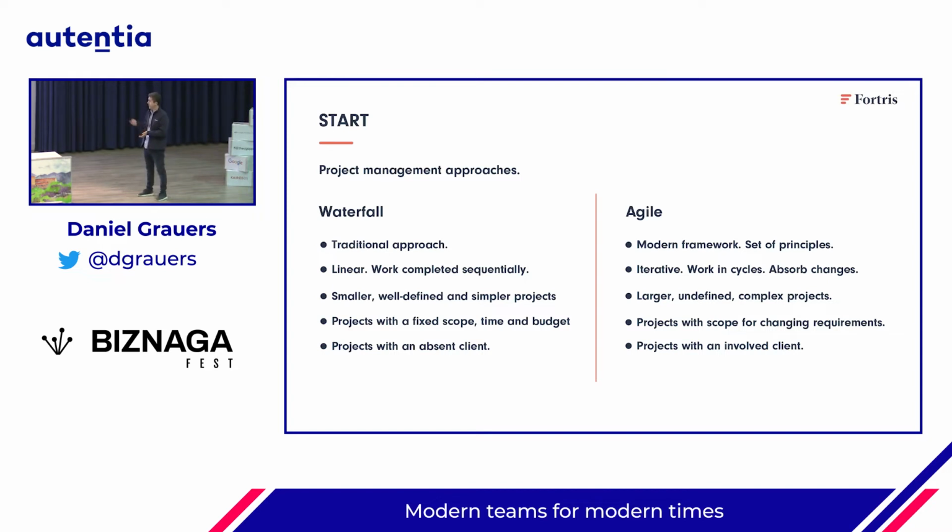Also, very quickly, I'm going to review, probably most of you know it, another thing that you have to choose: the project management approach that you want to select. Here are two quite different approaches. Waterfall is the more traditional. Normally it's linear, so what you do is first gather all the information from the client, then the planning, the execution, testing, and release. You do everything in a row.